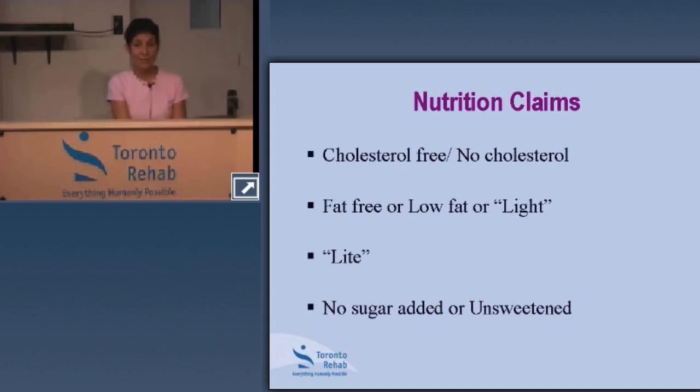No sugar added or unsweetened. I think of juice here, all natural, freshly squeezed, it doesn't matter. Remember that juice has naturally occurring sugars and is high in calories. So the fact that there may be no sugar added to the product doesn't mean that there is no sugar available.